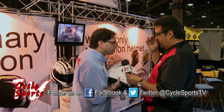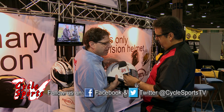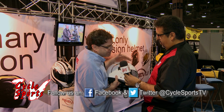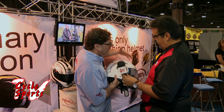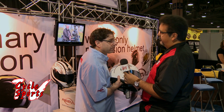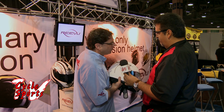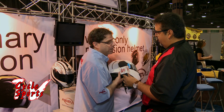And it's almost bulletproof. And it's elevated and bridged with a truss between the EPS and the top of the helmet. What it's designed to do in a heavy impact on the head is collapse and crumple. So this is the only helmet with a real, natural crumple zone, so that it absorbs more G-force. It's another feature that the REEVU has that I don't think any other helmet manufacturer has, a built-in crumple zone.